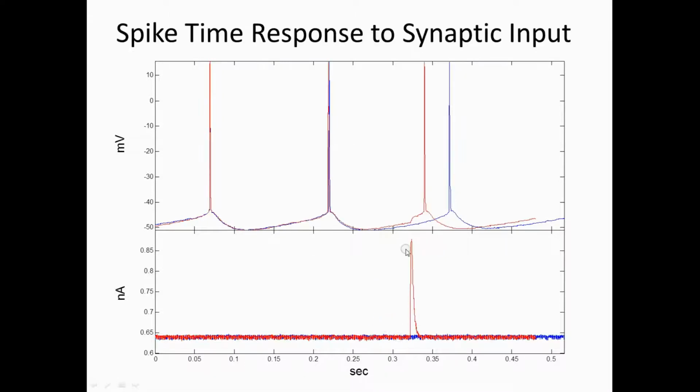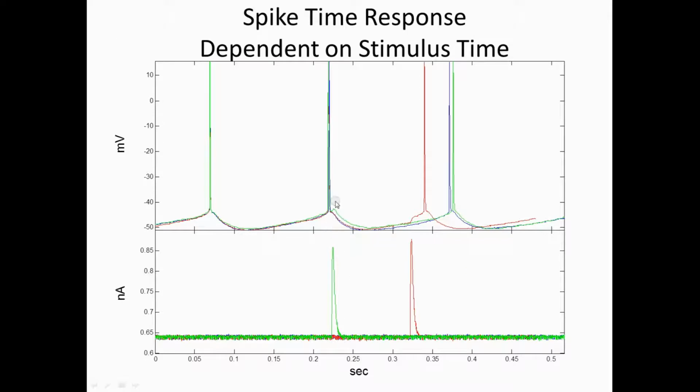And a stimulus input applied here at some phase phi causes a change in the neuron's spike time from its natural period. If we stimulated at a different phase, you can see that actually delays the next spike. So depending on the stimulus phase, you get a different response from the neuron.